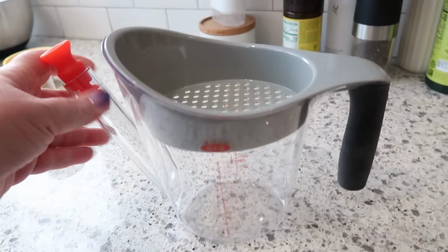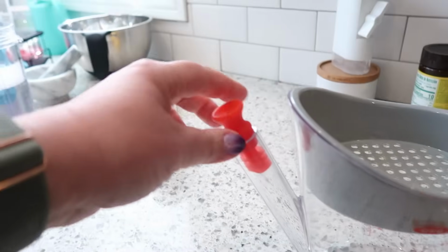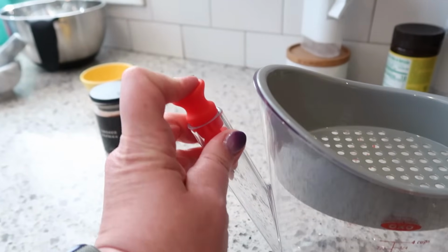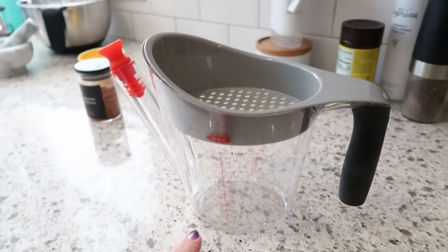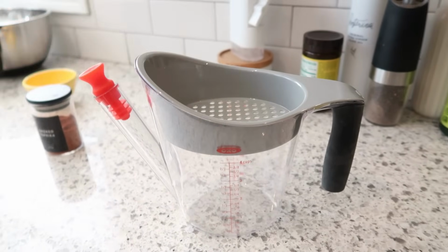It's by OXO. It's great because it's got a strainer on it so we can strain off the onions. And then you always wanna make sure when you pour this into here, you keep this spout plugged because it can splash up through there. So I'm just gonna pour as much of the liquid as I can fit into here.